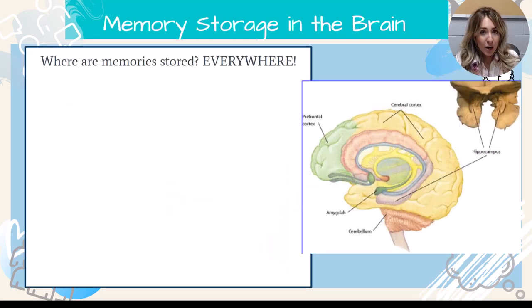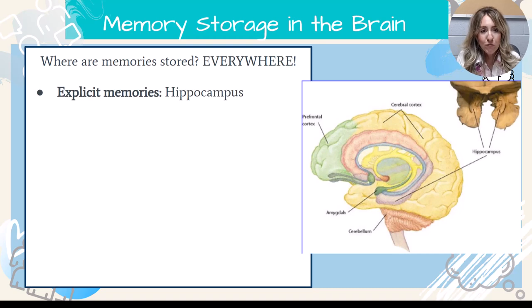Now, where does this storage happen? Like, where are these memory traces? Well, technically memories can be stored in lots of different places depending on the type of memory in your brain. But there are a few that you need to know specifically for this unit. So explicit memories, remember those memories of what they are.